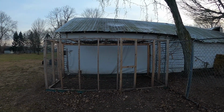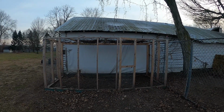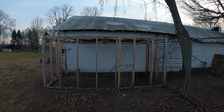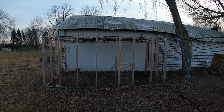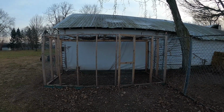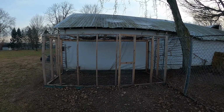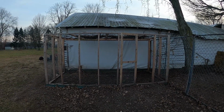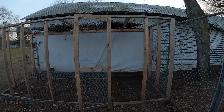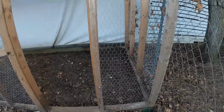Alright, so this structure here is really simple construction. I don't want to say slapped together, but I built it out of just 2x4s and some chicken wire, stapled the chicken wire to it. So the important thing for this was to make sure that it was pretty well sealed up tight so that predators can't get through. So I'll get a little bit closer and show some of the things that I did for that. I made a swing door so I can let them out through this swing door.